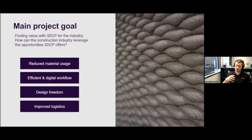It's about the efficiency and the digital workflow. How can this be implemented with the BIM software? How can this be more efficient with the use of fewer workers? Right now, we are printing with two people. The design freedom you get, we've seen a lot of that today from a lot of the presenters, and also the improved logistics side of things.